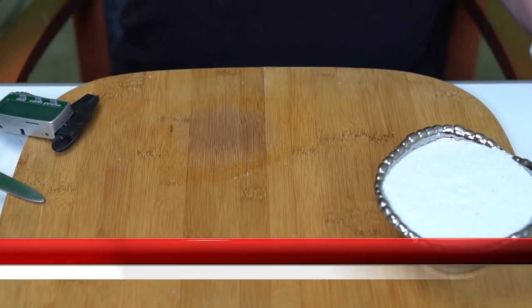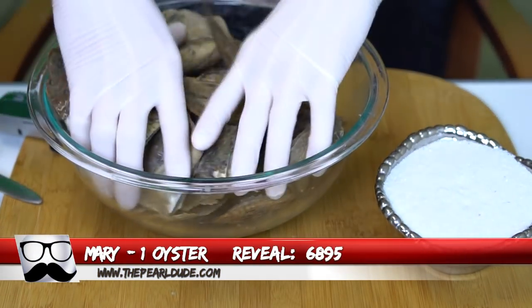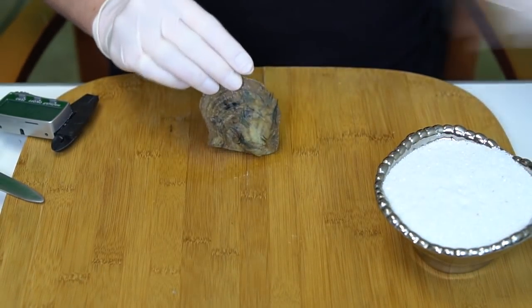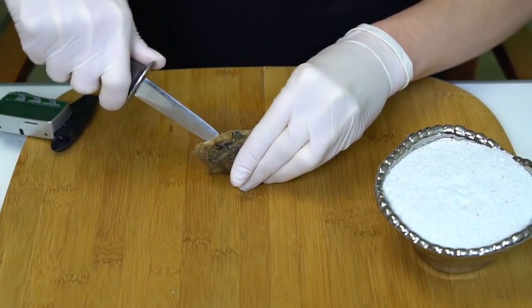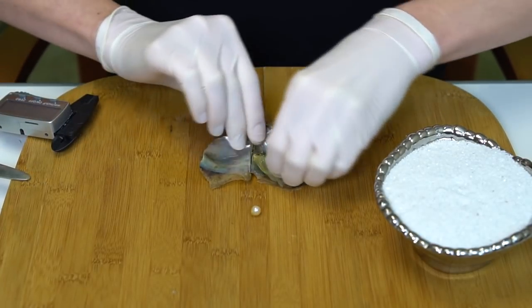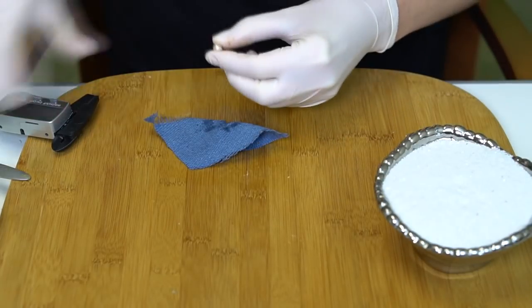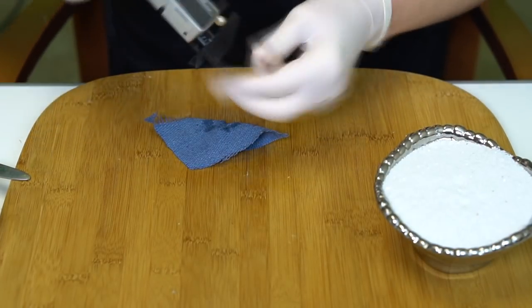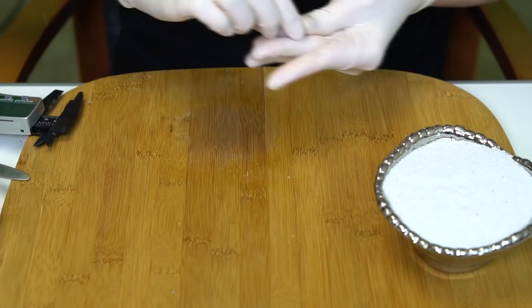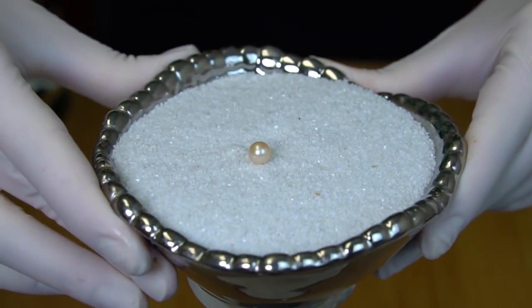All right, so our next reveal is for Mary, order 6896. We're gonna open one oyster. It is a really light peach, really soft color. 7.19. Beautiful peach. Congratulations, Mary.